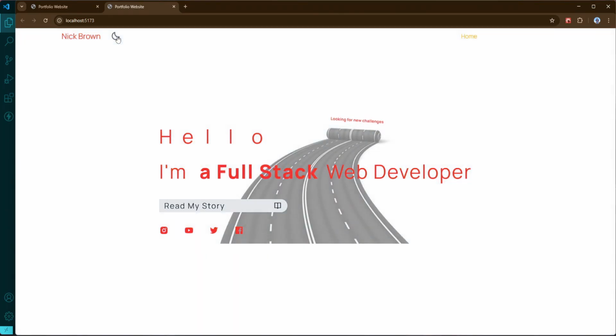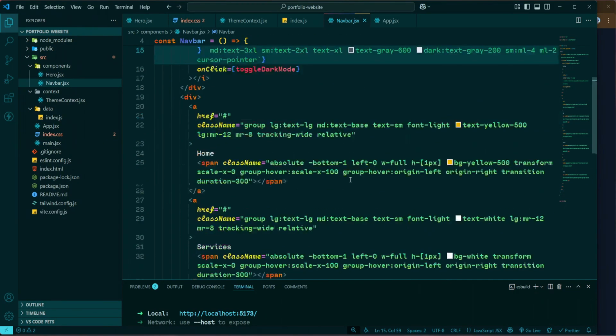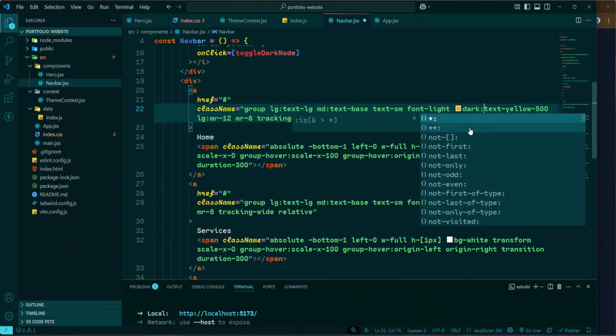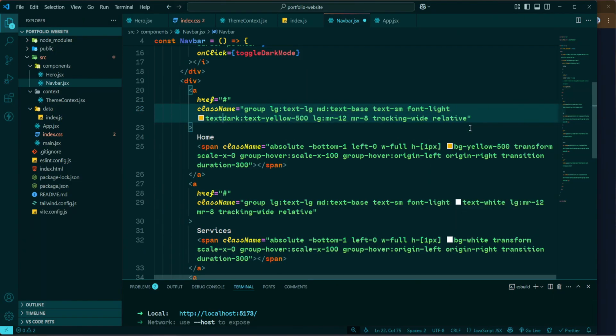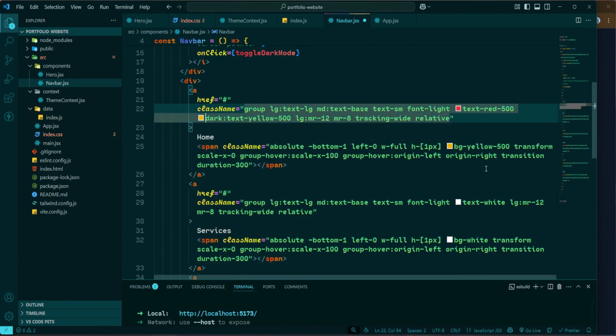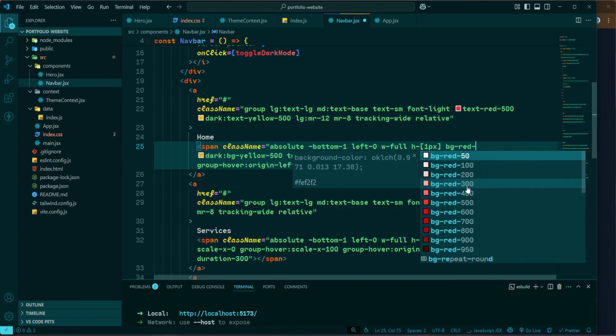Next, let's make sure that the navigation items properly reflect the theme. I'm going to modify the classes of navigation links. So we need here dark, then text red 500. Next, we need to change the background of the span elements. So we need here dark, and then we need bg red 500.